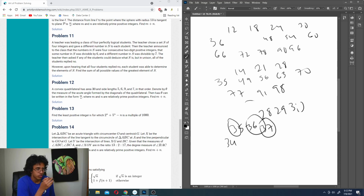Is there anything else that works like this? Are there any other ones that are different by 1? Why can't 9091 work then? Oh, sum of possible values. Okay, so let's just make sure that if it's a difference of 2, it doesn't work.